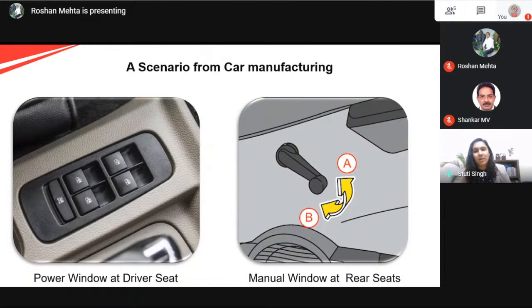So there was one feature, which was a power window at the driver's seat. However, the manual windows were at the rear seat. It was very successful because it was cost effective for the company and for the person also, from that perspective.